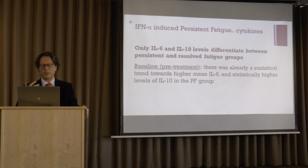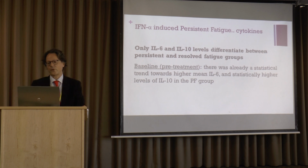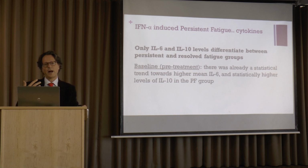So I'm going to show you some results. I'm first going to tell you the results, and then I'm going to show you graphically. This is what I think is even the most exciting part of the study. First of all, at baseline, even before starting interferon alpha, there is a statistical trend toward a higher level of interleukin-6, which is a key pro-inflammatory cytokine, and a higher level of interleukin-10, which is a key anti-inflammatory cytokine, in the patients that go on to develop persistent fatigue.